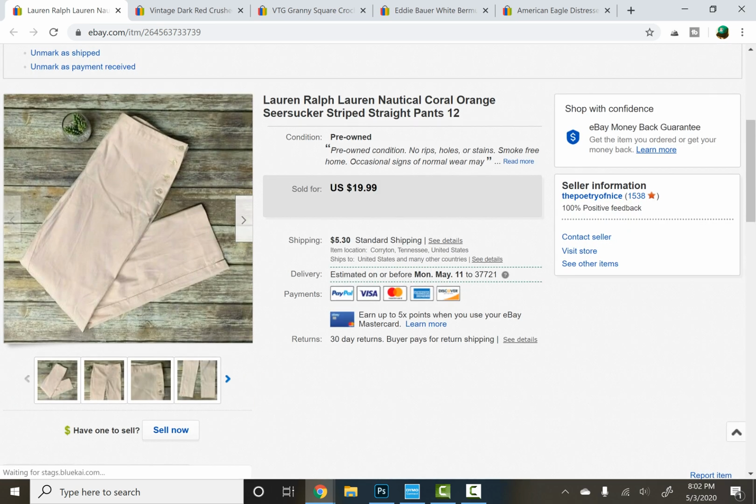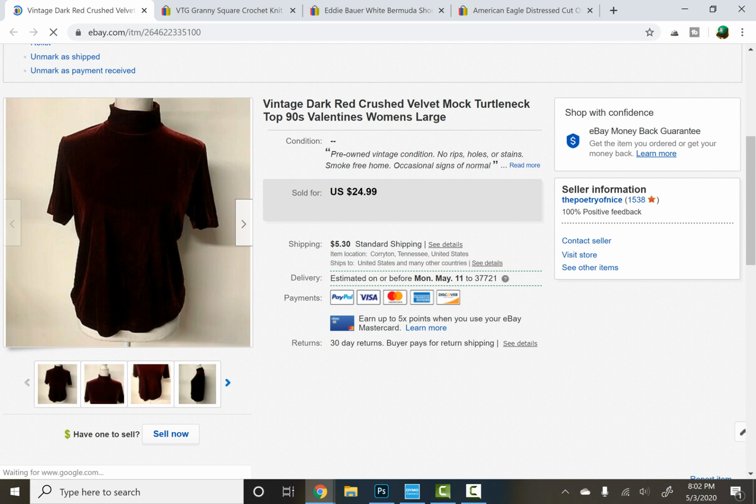Lauren by Ralph Lauren, which again is not a brand I usually pick up, but these were from a filler bag, and they sold for the full asking price of $19.99. Vintage dark red crushed velvet top. This sold for $24.99.